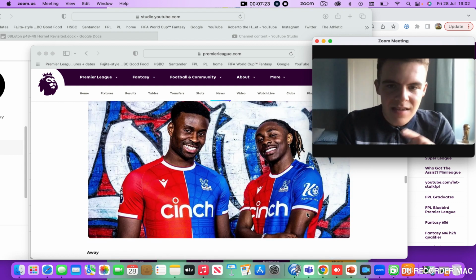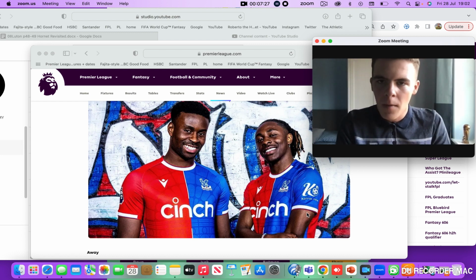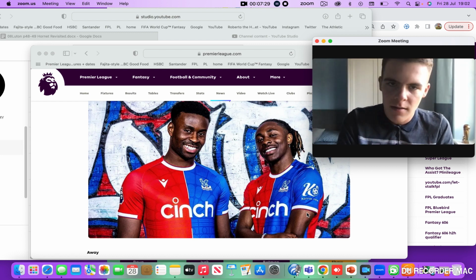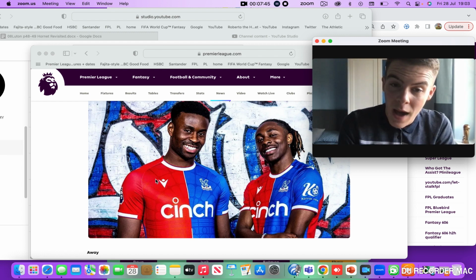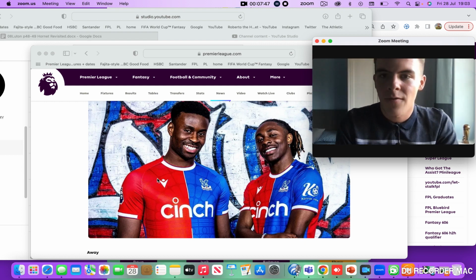Crystal Palace. Now this, my friends, is what you call a bit too much, right? I don't mind the half and half, because we've seen teams doing that in the past and it's been okay. But why have they got the outline of a palace building inside with the shard windows? That's just too much. That's too much for the eyes. I'm not loving it, and I'm going to say for that reason it's gone down from a possible 8 to a 6.5, I'm afraid.